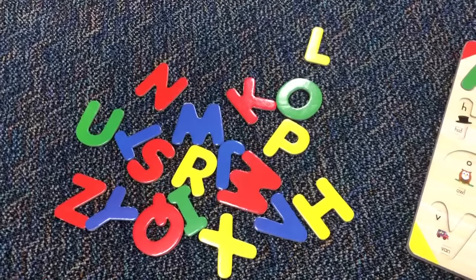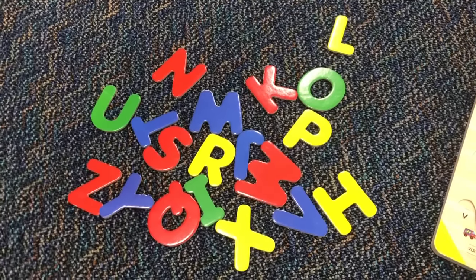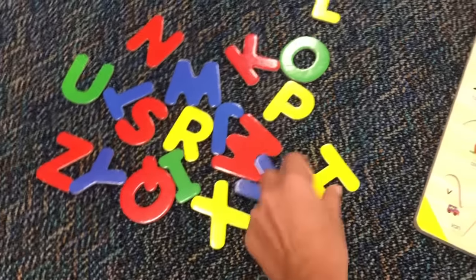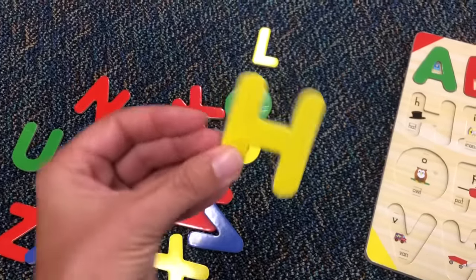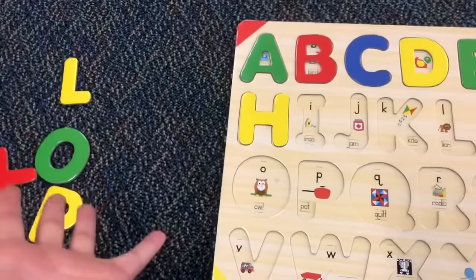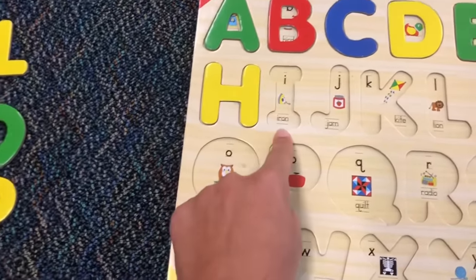Let's see, H. Where's that happy H? I see it. It's yellow. Do you see it? There it is. Hello, Mr. H. I'm happy to see you. Yay, we did it. I for iron or igloo.